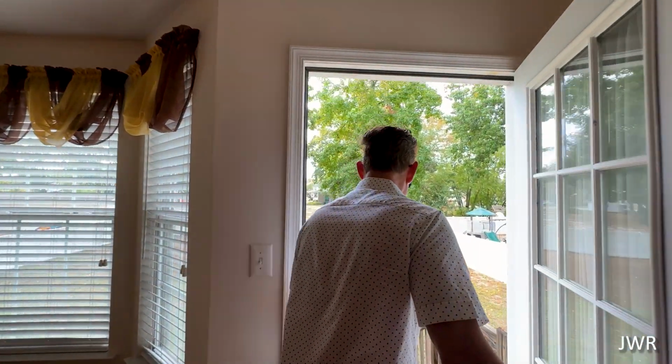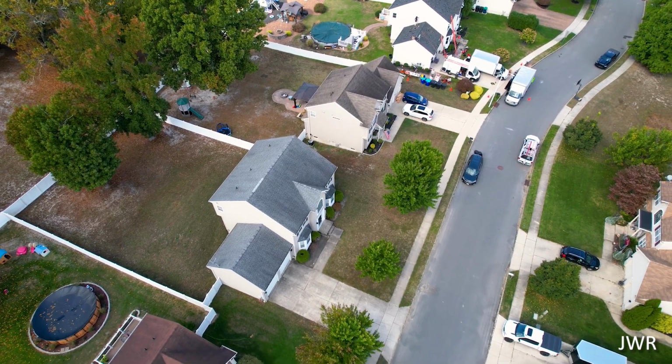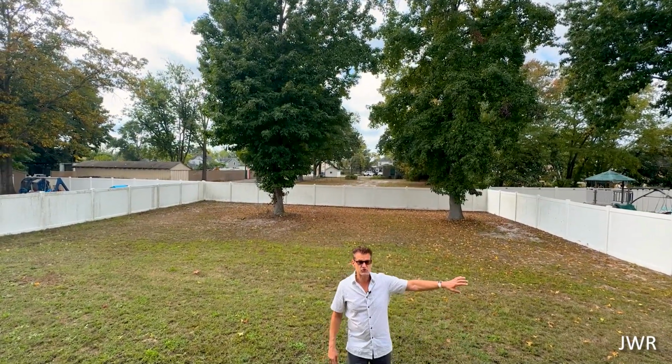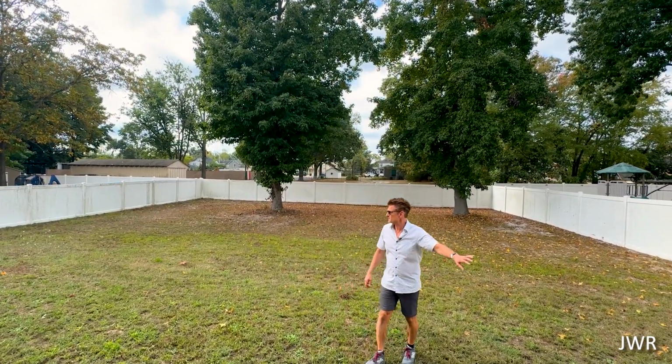Heading outside, got this very large backyard here. You can see how expansive it is. You have 6-foot vinyl fencing. It's already installed for you. Don't need to do anything.